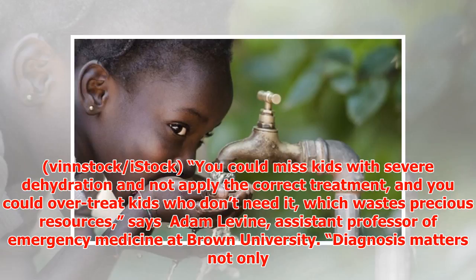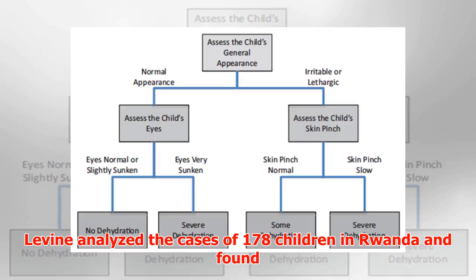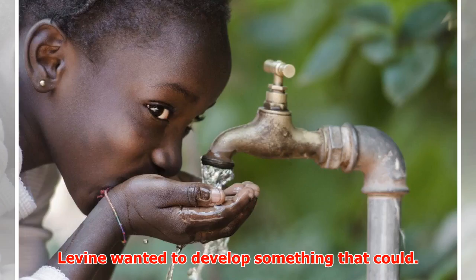Diagnosis matters not only for the health of the individual child but also from a public health and health economic standpoint. In past studies, researchers evaluated the performance of existing diagnostic systems, including the most prominent one developed by the World Health Organization. Levine analyzed the cases of 178 children in Rwanda and found that existing systems statistically didn't perform better than chance. Levine wanted to develop something that could.